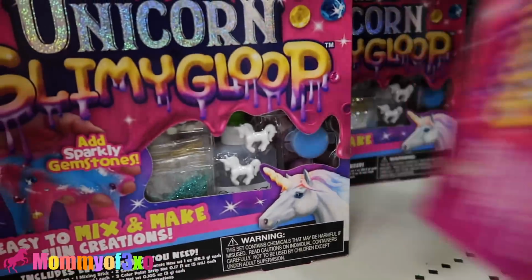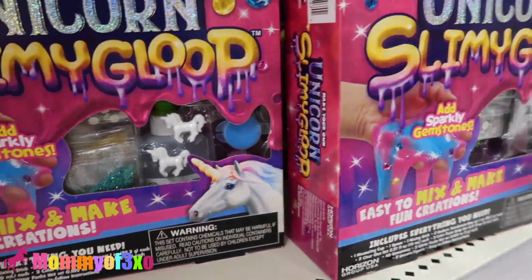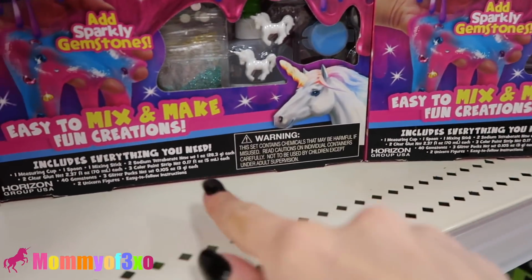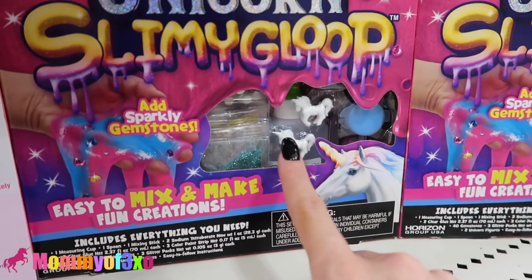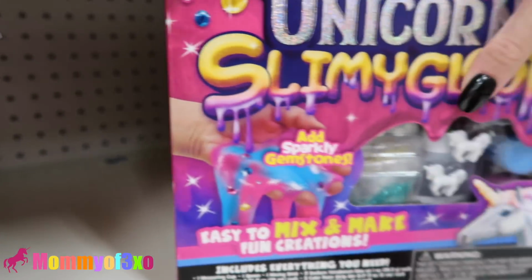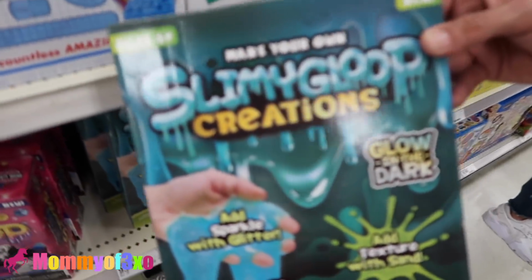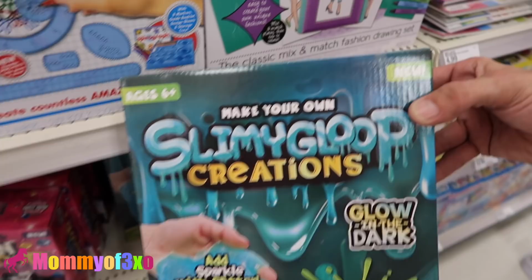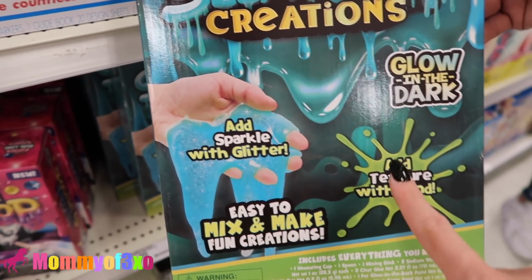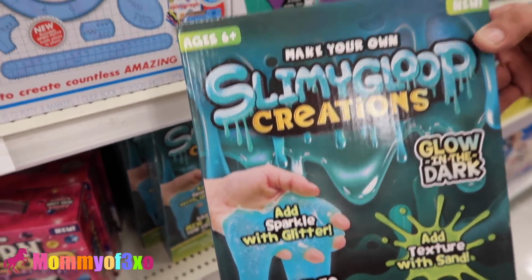Let me see something. So confused. Yeah, they just have it packaged differently. They have it packaged differently, but it seems like the same thing. I think the difference is this one with the glitter and the unicorns, but I'm not completely sure because it's hard to tell. This box says new. Add sparkle glitter. Add texture with sand, it's glow in the dark. Wow, that's cool. So this is different.